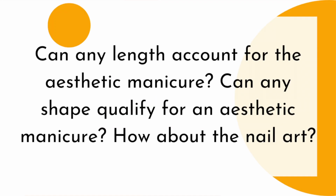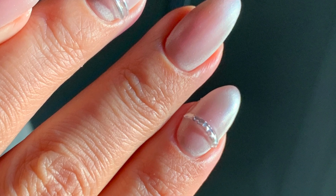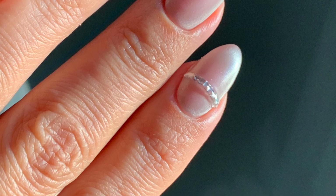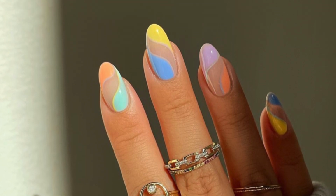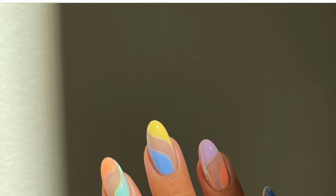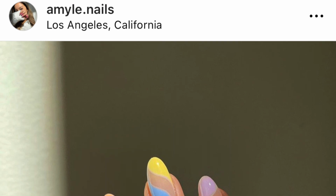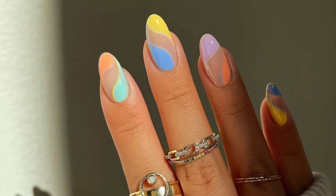Component number 1, the nails. Can any length count for the aesthetic manicure? How about the shape? Can any shape qualify for an aesthetic manicure? How about the nail art? In an aesthetic manicure, the preferred length seems to be long, the preferred shape seems to be almond, and the preferred nail art seems to be minimalistic and hand painted, with swirls being the most dominant. But overall, I think hand painted minimalistic is most important. But the easy bet is indeed swirls.